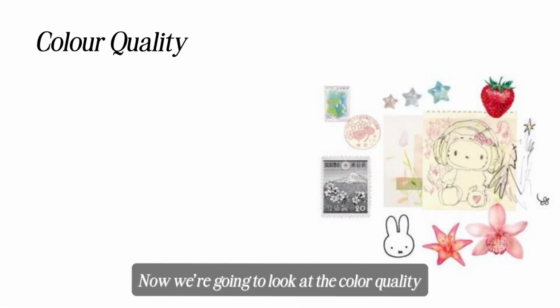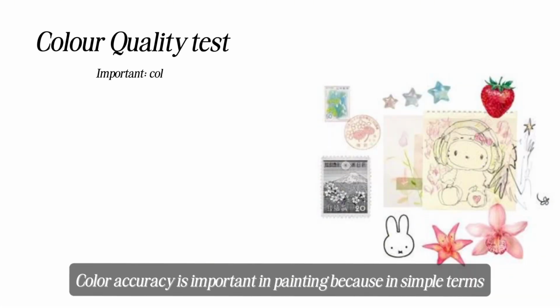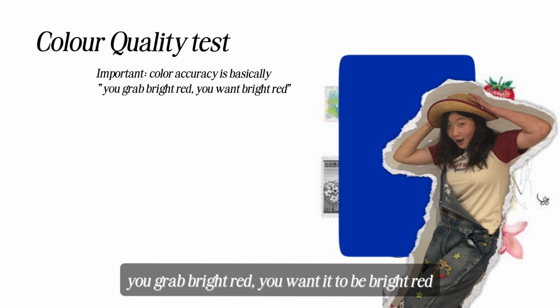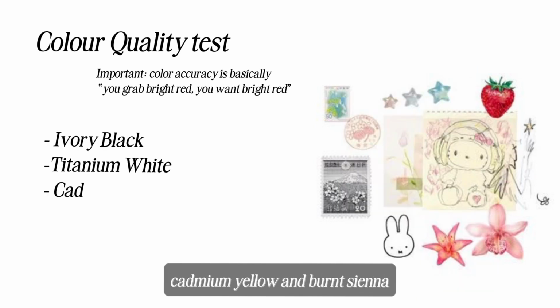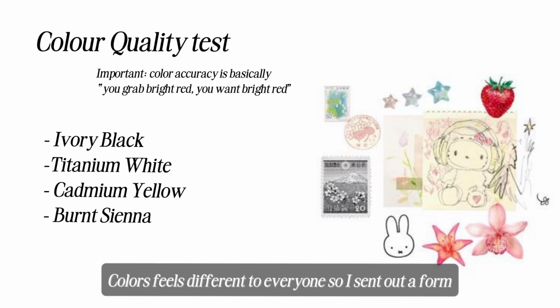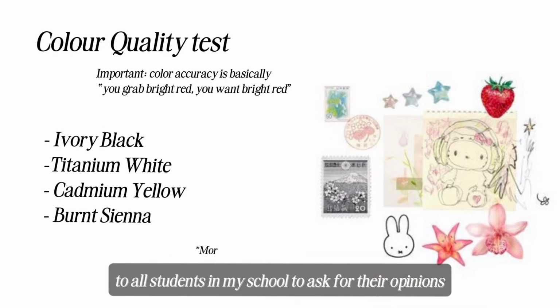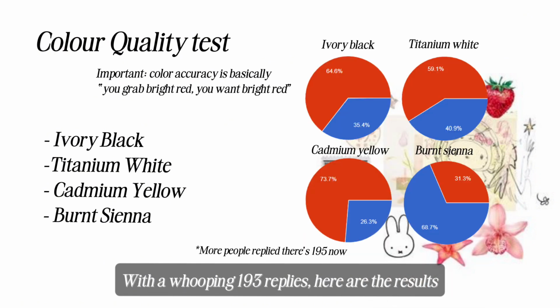Now we're going to look at the color quality of a few most often used colors when painting. Color accuracy is important in painting because, in simple terms, you grab bright red, you want it to be bright red. I will be looking at ivory black, titanium white, cadmium yellow, and burnt sienna. Colors feel different to everyone, so I sent out a form to all students in my school to ask for their opinions. With a whopping 193 replies, here are the results.